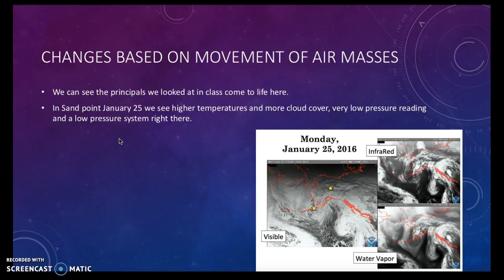So, changes based on the movement of air masses. We can see the principles we looked at in class come to life here when we look at this. In Sandpoint, January 25, we see higher temperatures and more cloud cover, very low pressure readings, and a low pressure system right here. So this picture helps show us more cloud cover.